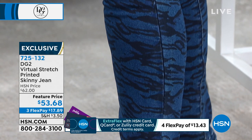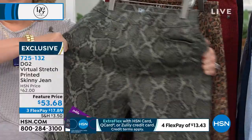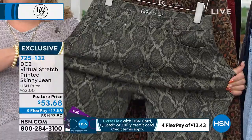If you imagine the inks are sealed into the fabric, they are not going to fade. You're not going to lose your color on these. I would turn them inside out when I launder them just to keep them nice and fresh. But they're not going to fade. They're not going to lose their shape, certainly, because they're virtual stretch.